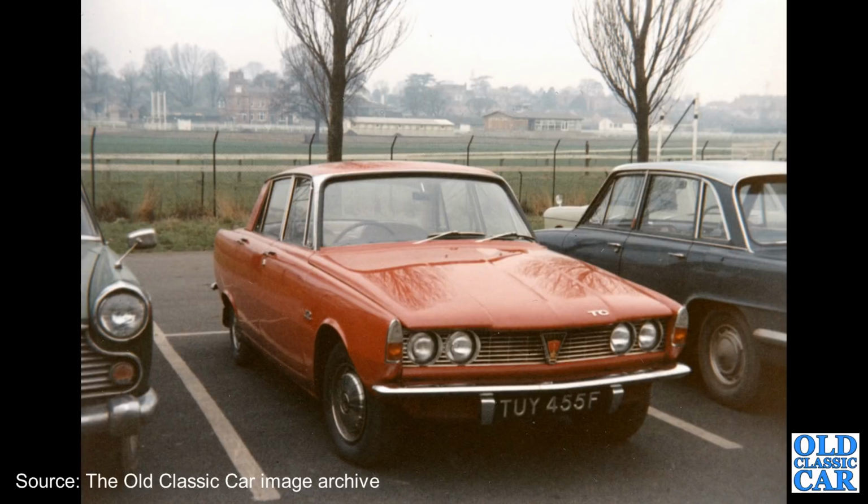As well as all the black and white photographs here, I have got a few in-period colour shots, including this Rover P6. This is a TC, a twin carburettor car from about 1967. There's an A60 on the left and a Triumph 2000 on the right.